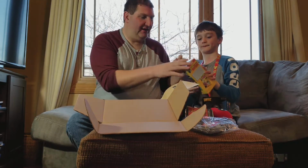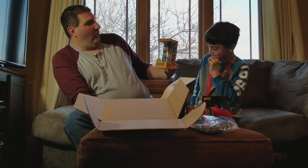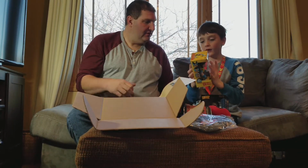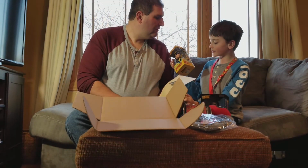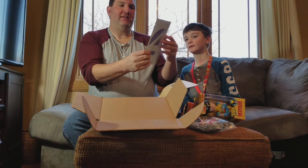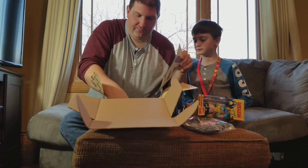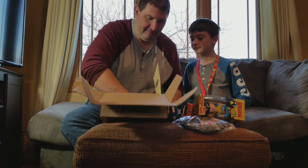Oh, here is a nice thing here. A Wolverine Wacky Wobbler bobblehead. Very, very nice. And you can collect Wolverine, Cyclops, Storm, and Colossus. Okay, cool. Oh, that's not all. A cool Fantastic Four comic book. Very nice indeed. Let's see. This is even better.